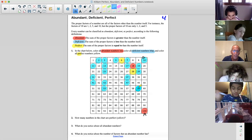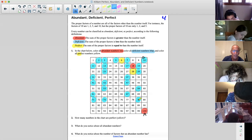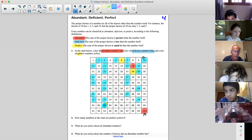Now, I'm just going to go through the rest of them really fast. So if you guys want to just circle 59, 61, 67, 71, 73, 79. And if I'm going too fast, you can just look and see what I'm coloring in blue. 83, 89, and 97.